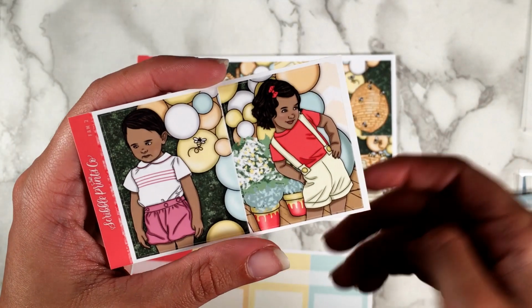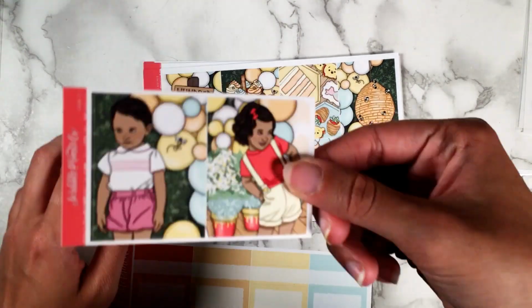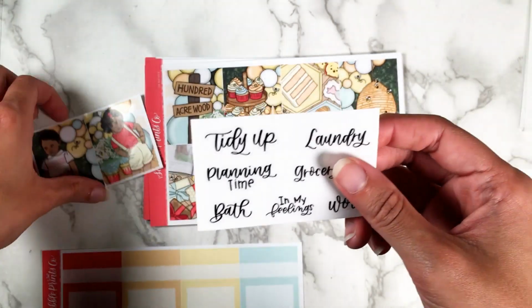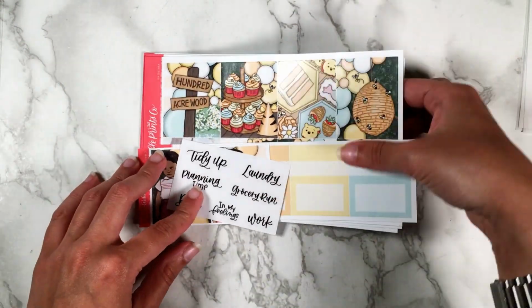That was probably me at my themed birthday parties, because my mom would always throw really cool themed parties, but these two crack me up so much. And then we have the freebie, which is the black script sampler on clear. So, love this cute little kit.